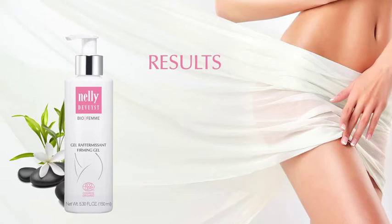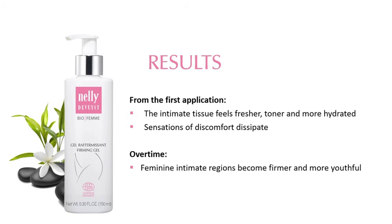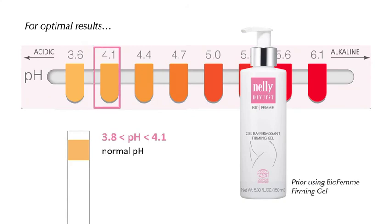Results. From the first application, the intimate tissue feels fresher, toner, and more hydrated. Sensations of discomfort dissipate. Over time, feminine intimate regions become firmer and more youthful. For optimal results, it is important to stabilize the vaginal pH between 3.8 and 4.1 prior to using Biofemme Firming Gel.